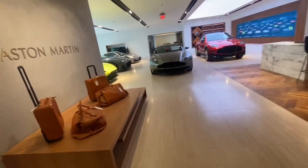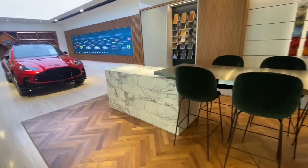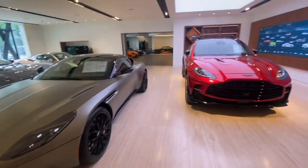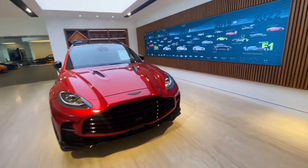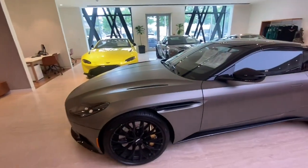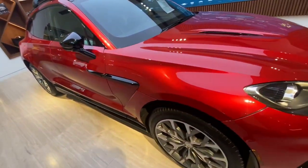Nice, nice. It's very nice in here, guys. Very nice. In the waiting area. Imagine waiting to get approved for a car in here. Definitely possible, though. Possible for all of y'all and me.